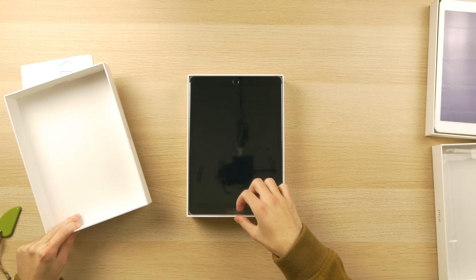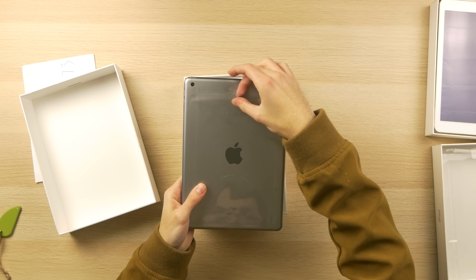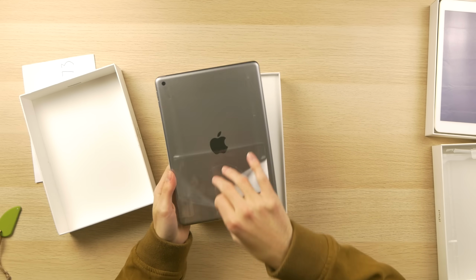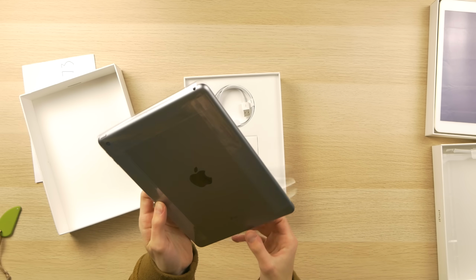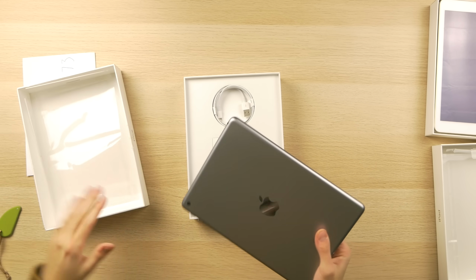Oh wow, this actually has original plastic. Like, it looks like it was never opened, but I know it wasn't. Maybe he just really did a good job resealing this. Or maybe it is. Is this new? I don't know. It doesn't look brand new, but damn. Really enjoying that unboxing experience.